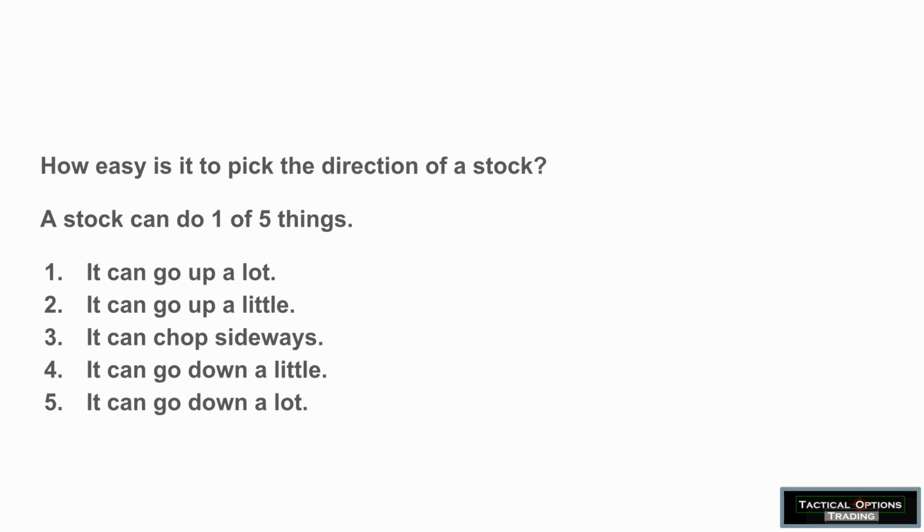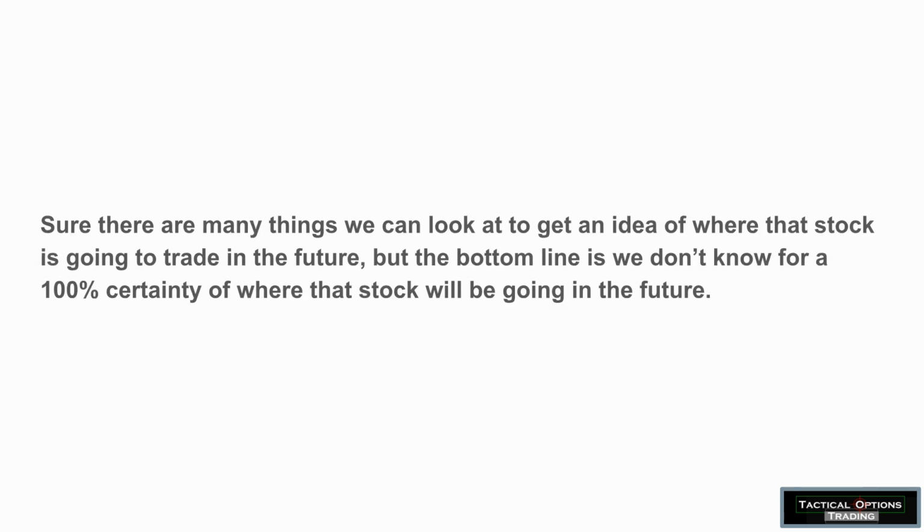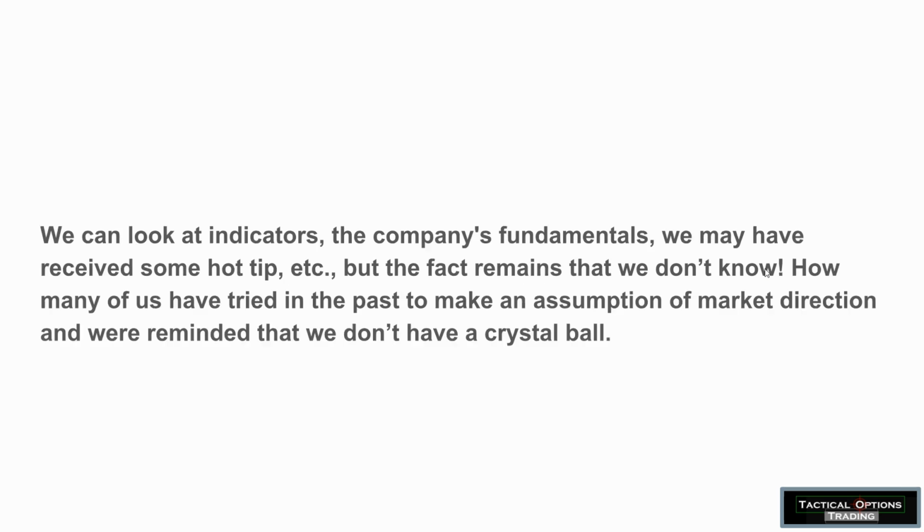A stock can do one of five things. It can go up a lot, it can go up a little, it can chop sideways, it can go down a little, or it can go down a lot. Sure, there are many things we can do to get an idea where that stock's going to trade in the future, but the bottom line is we don't know with 100% certainty. We can look at indicators, the company fundamentals, we may have received some hot tip, etc., but the fact remains that we don't know.